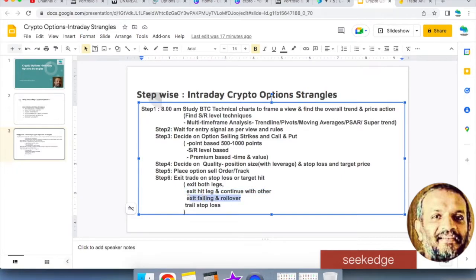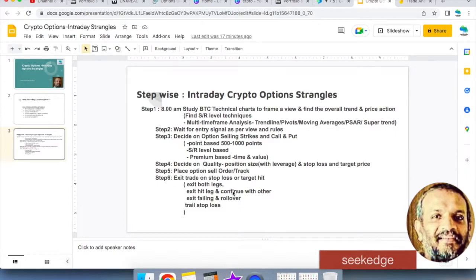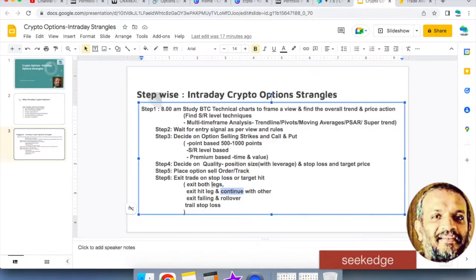Then you can exit the failing side and then re-enter. Basically roll over. If the call gets stuck, you will buy another call which is further away. Similarly for the put, further down. Basically you have to roll up and roll over. That is another strategy, keep doing the adjustments. But I don't find that more effective. I always either trail the remaining leg or exit both the legs on hitting the stop losses, right? And if I decide that profit is enough for me, I trail and book.